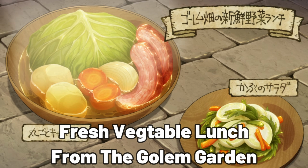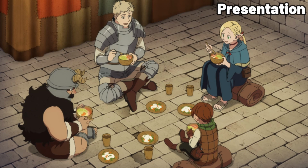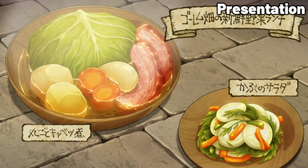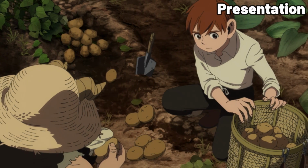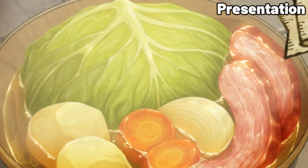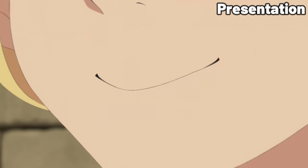Fresh vegetable lunch from the Golem garden with stewed cabbage and turnip salad. This meal is like the most normal looking meal in the series. It's vegetables, you really can't go wrong with them. The only added bonus this meal has is the fact that it tastes even better than normal vegetables because it was sourced from golems. But it really looks like your average run-of-the-mill fantasy anime meal with huge chunks of carrots and potatoes. Also, what is with that massive cabbage? It's a simple dish, nothing too outlandish about it.